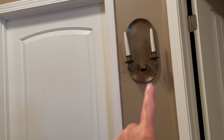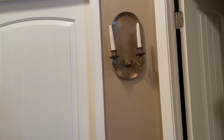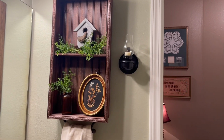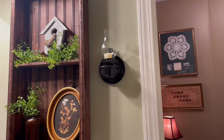Everything stayed the same here. I did add this candle sconce here, and I took the little tiny one down and put it in the guest bathroom right here. I'll show you that. I put the little sconce right there, and I think it's cute and more proportionate for this area. It just kind of got lost on that other wall. So that's where that ended up.